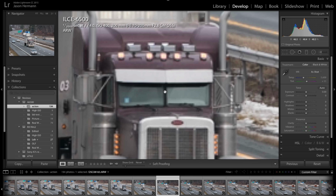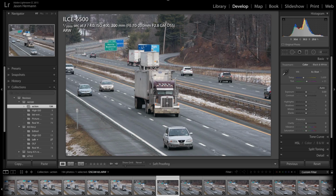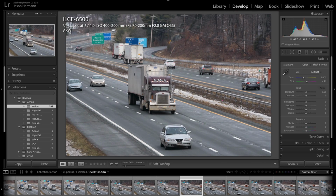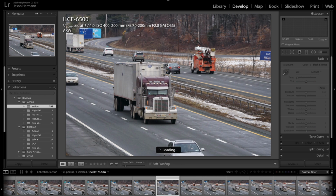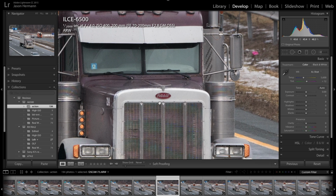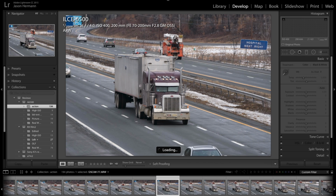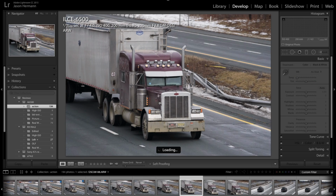This is at f4. I actually took the teleconverter off, so now I'm just using the 70 to 200 millimeter lens, and the sharpness is notably better. Granted, it's at f4, not f2.8, but still very good. And again, every one of these frames is sharp. This truck's doing probably 60, 70 mile an hour. It's coming up a hill, so maybe 50 mile an hour. Fast, fast, coming right towards me as I'm standing on the overpass above the truck. So I'll just zoom through here, and these are all sharp.